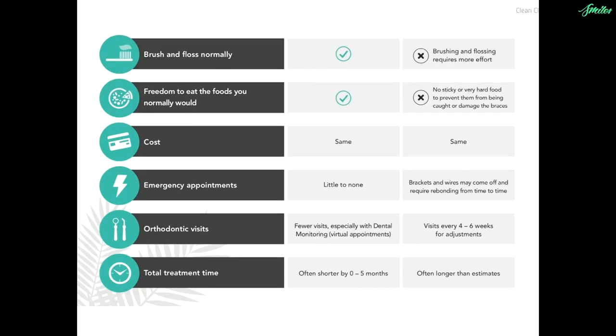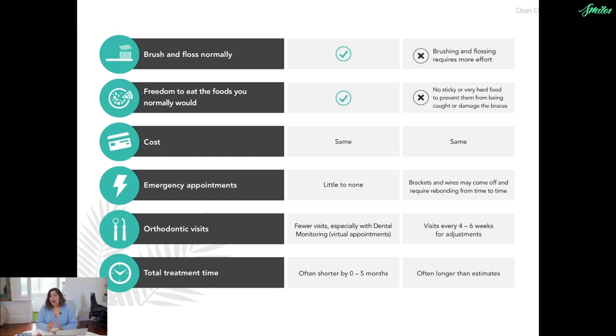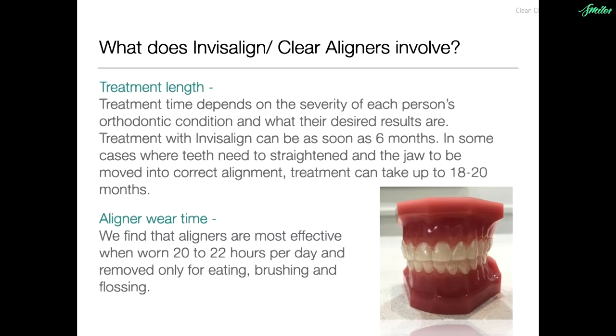What about treatment time? I know you all want to finish fast, right? So the good news is that we've got a couple of good clinical studies that now show clear aligners often finish faster than braces in majority of cases, and especially in our practice, because we use them a lot and we're highly experienced with all the right technologies around this, we are definitely finishing about 25% faster with Invisalign clear aligners than with braces.